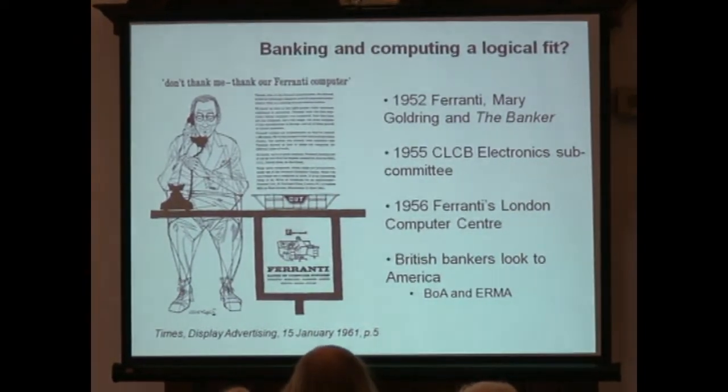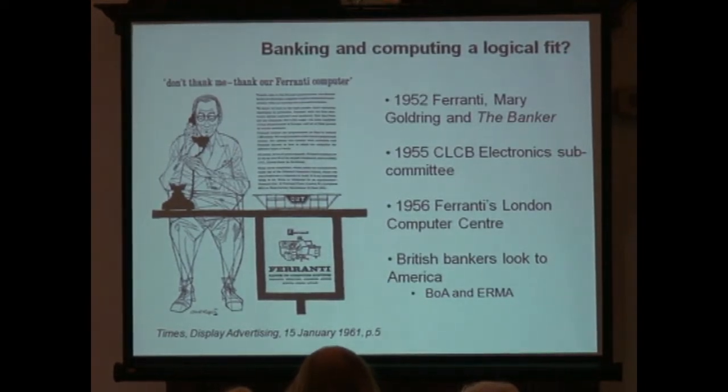So one of the solutions, which looked most promising, was to apply computing to banking. And computing and banking appeared at first to seem a very logical fit. Banking is a computational activity. It's about adding and subtracting from accounts.